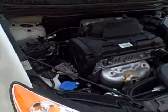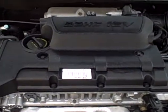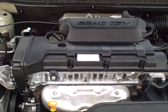And under the hood we have a 2.0 liter four-cylinder engine. Definitely gets you good gas mileage.